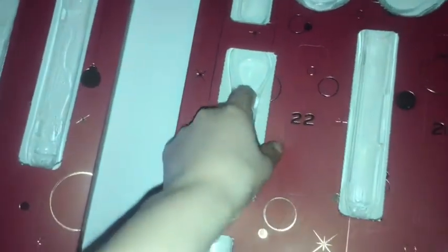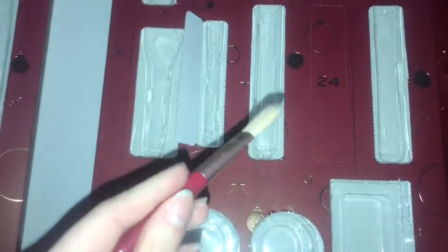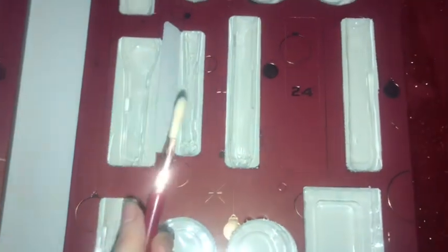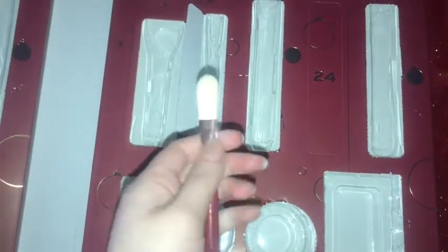Right, number 22. If I can get it open. Come on, ow. That's another makeup brush. No idea what this one's for though. I've only had one actual eyeshadow brush. This looks like a concealer brush, maybe.